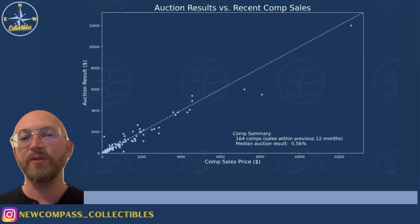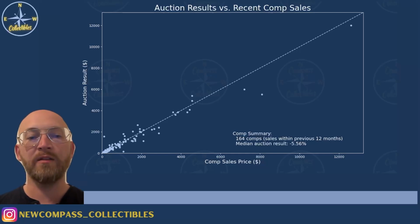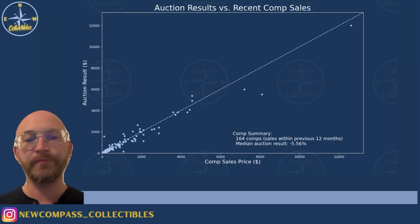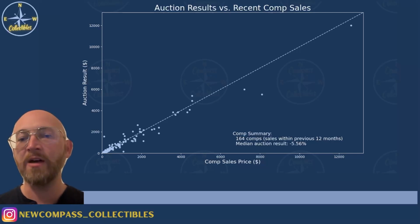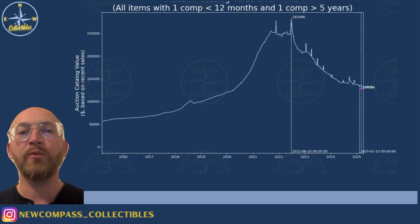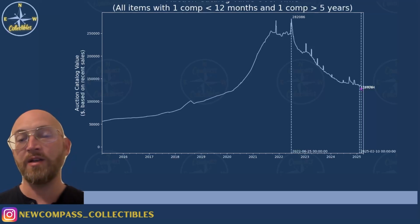Getting into the comps with the most recent sales here, this is comparing the auction result to the most recent sale that I could find in my data set. Items below the dotted line represent a weak sale. Results above the dotted line represent a strong sale. And we do have a mix, but you can see most are below the dotted line with an average result of 5.56% decrease.